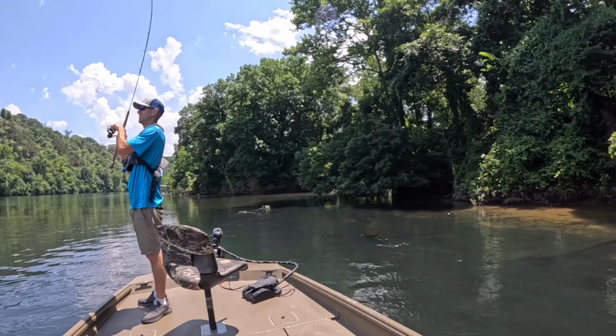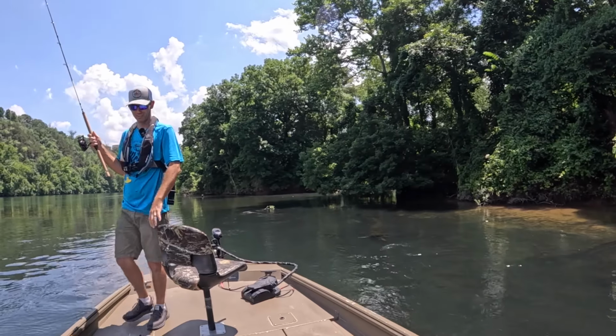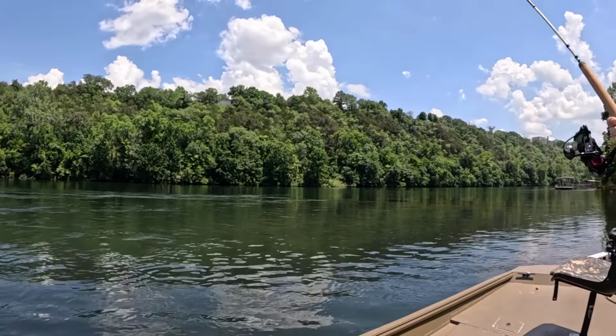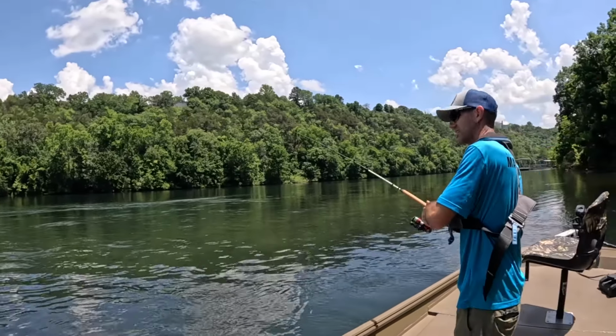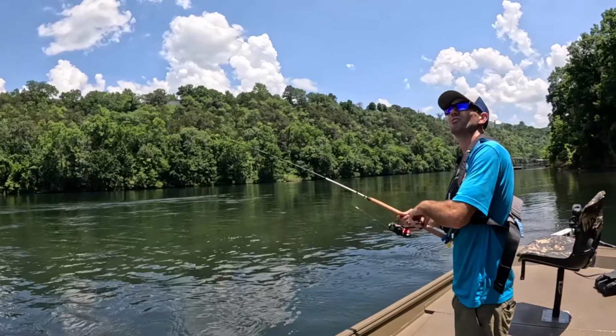There's a fish. Sweet. I knew they were in there. Sorry, I don't even have the camera pointing in the right direction. My bad. I'm out of practice. I don't think he's a very big one, but it's a fish.